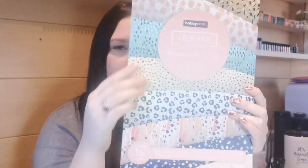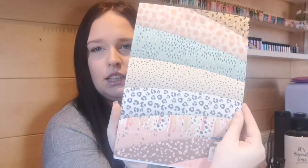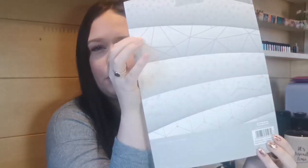But with these backgrounds, I don't know why, but it just doesn't do that anymore. So I've got the leopard print one. You can see all the different types that are inside this on the front. So they're all the different ones that are in there. So obviously I just pick which background I want depending on what design I'm going to do. So it just depends which one links the best.